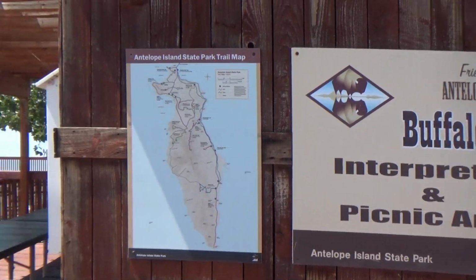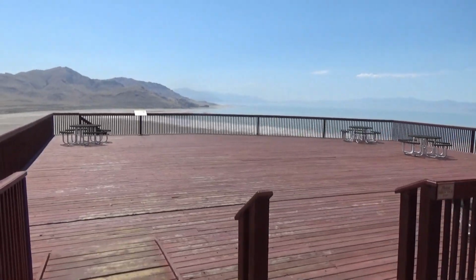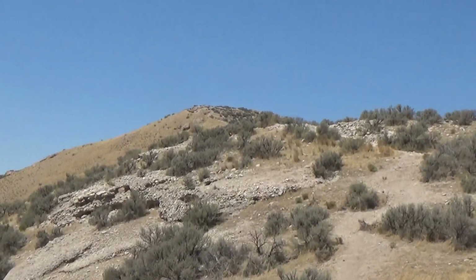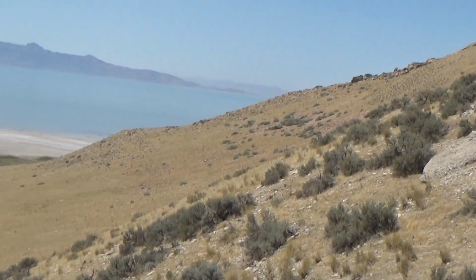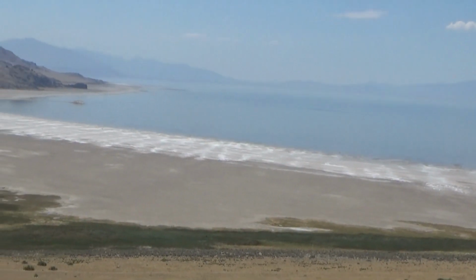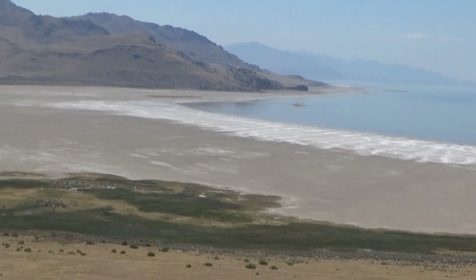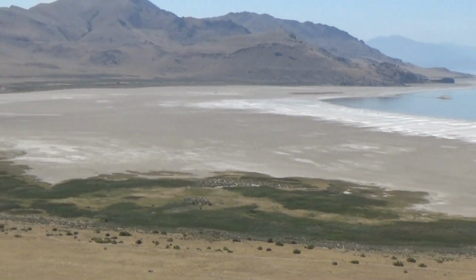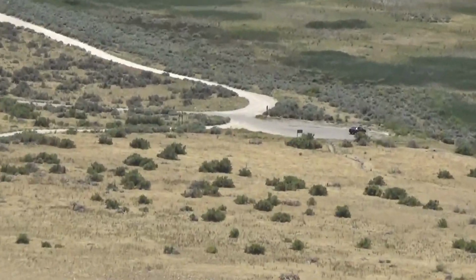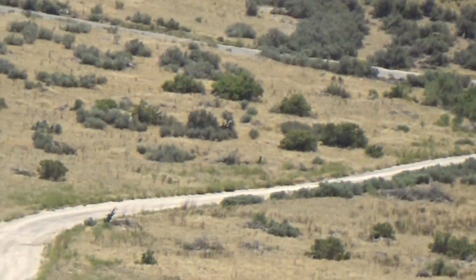This is a nicely built up Overlook Patio here. If you want to get higher, you can hike up to the top of that. Boy, you won't see beaches this wide at many oceans. And here is a parking area if you want to walk out to the beach.